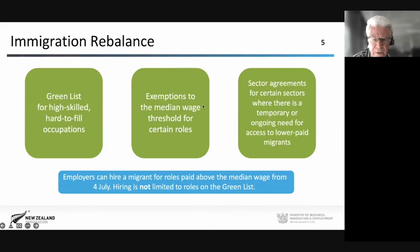There'll be sector agreements as well for certain sectors, and those discussions are ongoing at the moment. They will incorporate the ones I've just made reference to, and include meat processing, seafood, and seasonal snow and tourism operators. Next slide.